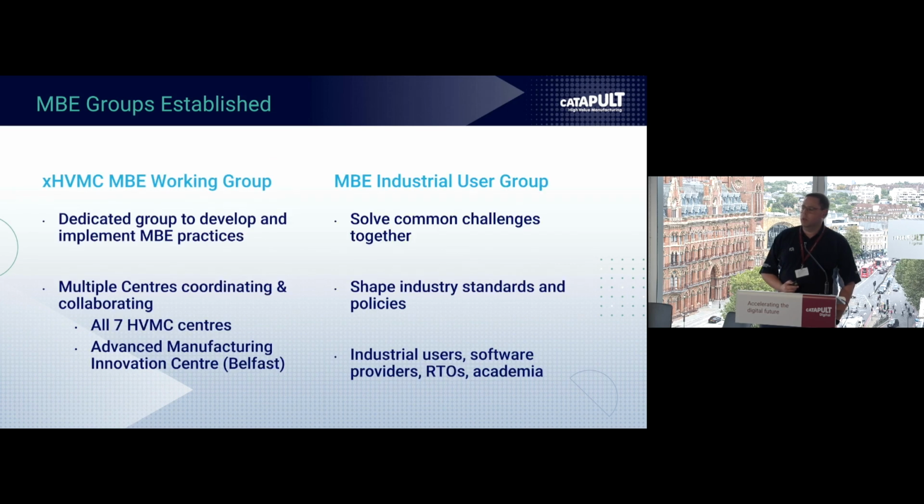And finally, we've also got some working groups now established around model-based enterprise, one within HVMC itself, but also a wider industrial user group. So within that, we've got people like catapults, industrial users, software suppliers, and academia. It's a forum for people to come and talk about model-based enterprise, what the common problems are, and what we want to try and get from any standards in the future.